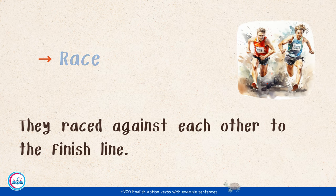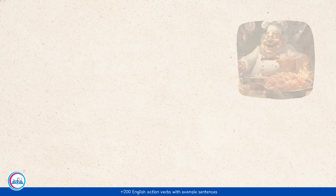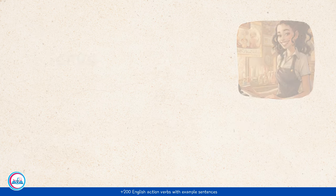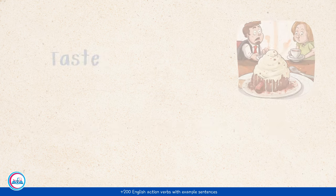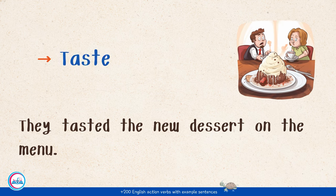Race. They raced against each other to the finish line. Cook. He cooked a delicious meal for his guests. Serve. She serves customers with a smile. Taste. They tasted the new dessert on the menu.